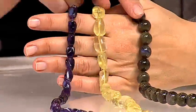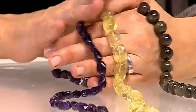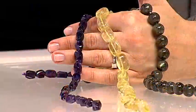Right, just while we set up the next thing, let me remind you, if you've just tuned in, these are all brand new and all of them will each individually be going under £10. We'll sell them as individual strands, but look at the quality of those. That labradorite is just stunning. So not even clearance items. These are brand new and they're going under £10.